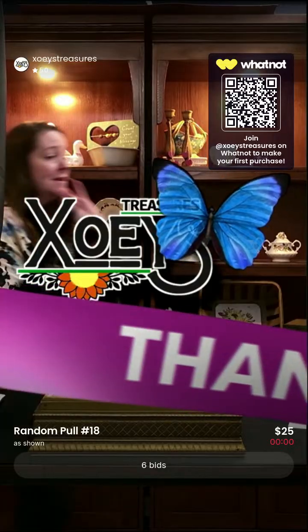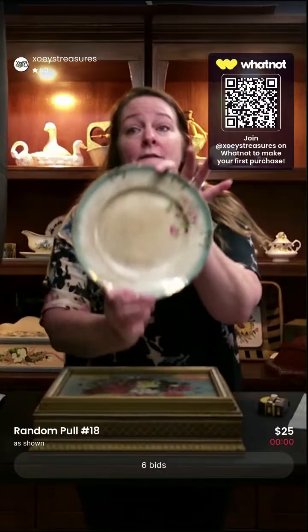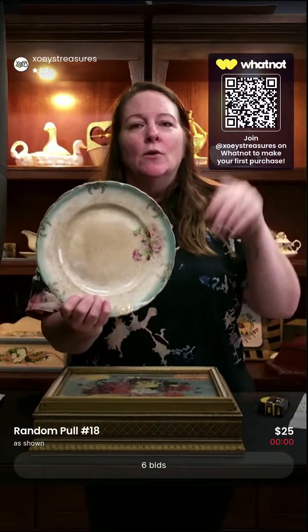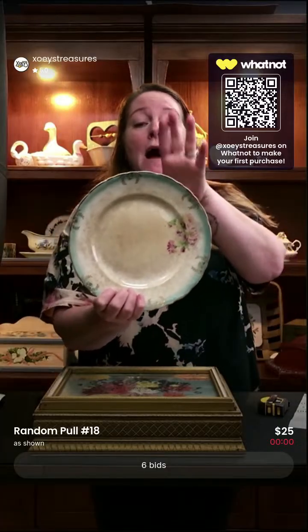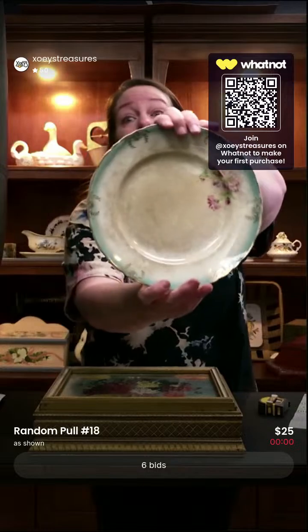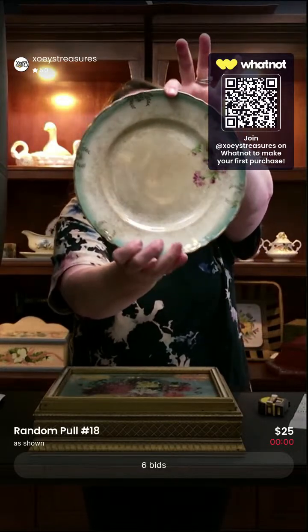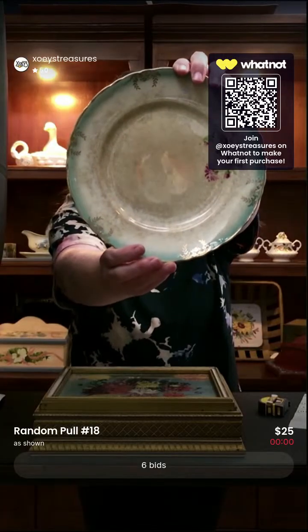All right, so here is a plate that when I think of primitive, besides your ironstones, your rusty crusty old utensils, all that goodness, the wood, the metals, I also think of china that's crazed and stained. So yeah, I love that bowl too. I love the green on it. So we have just a plate here that is gorgeous in its staining, but you still have some of that original color and the floral.